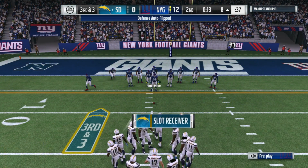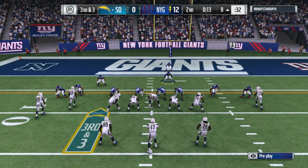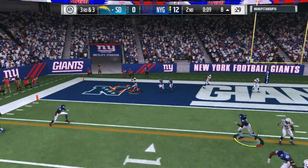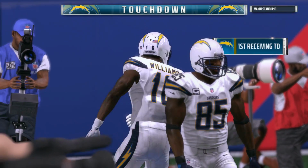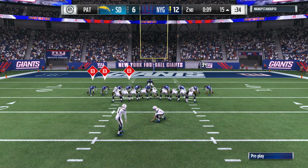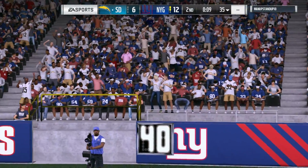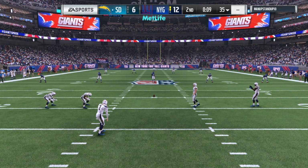Seventh play of the drive now as they come up on a 3rd and 3. Again, it's Rivers. Oh. And this will be caught in the end zone for a Chargers touchdown. Tyrell Williams in the final seconds of the first half. And the Chargers have made this a 1-score game. Oh, missed the PAT. No good on the extra point, so a letdown there. And this will stay a 6-point ball game.